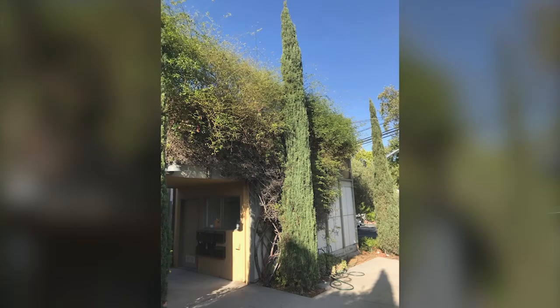Along with that, where the cypress is located, it's actually creating a ladder right into the house onto the ivy that's connected to the house. And if the cypress gets going, then it's going to connect to the house, and it's almost unsavable after that. Yeah, that is a dangerous looking property. All right, let's take a look at the next one.